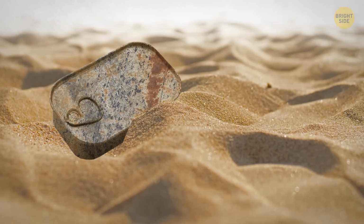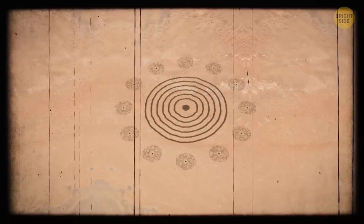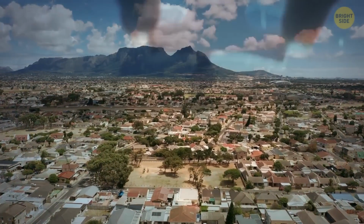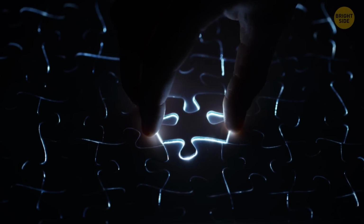It's round and rusty and looks like a sardine can. What's that doing here? Could this give you more clues about the circle's mystery? Just in case, you pick it up and put it in the car. Back in the city, the puzzle pieces start to reveal the story behind the Sahara circles.